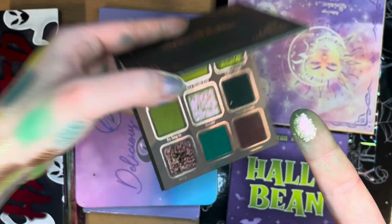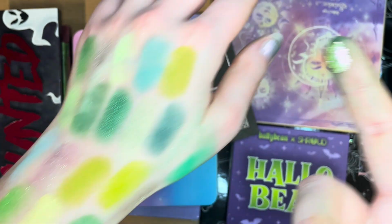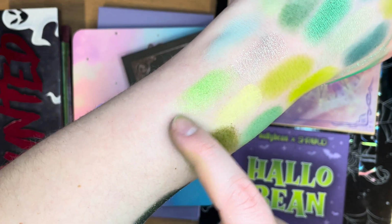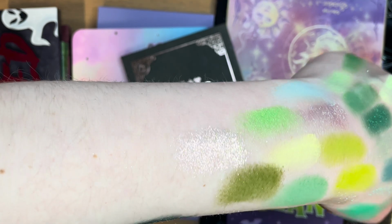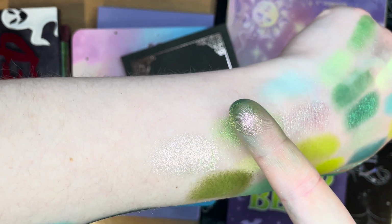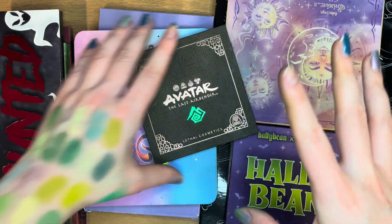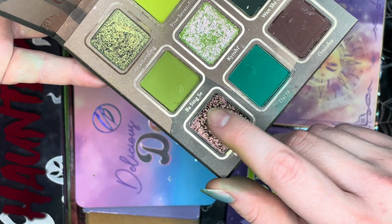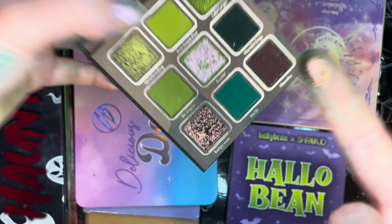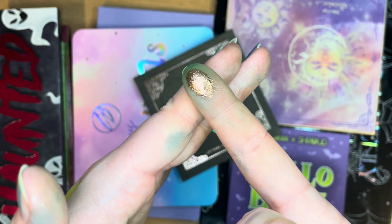But the shade Kyoshi is a beautiful multi-chrome that has pink, green, and gold. So this is Kyoshi, and it's a wonderful inner corner highlight or all over the lid shade. Honestly, this will transform your look into something so magical. And then I think I'm also going to swatch the Gemerald because again I haven't really swatched something like this, but this one is very brown to green.